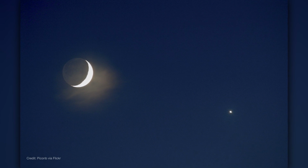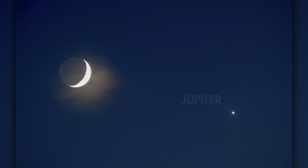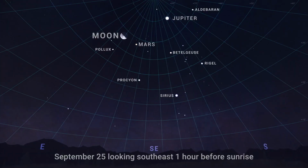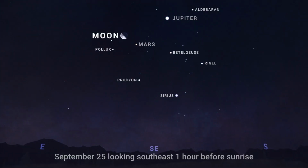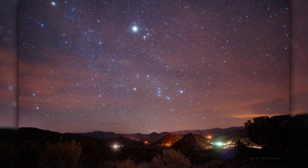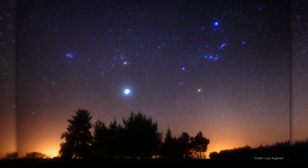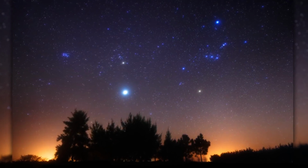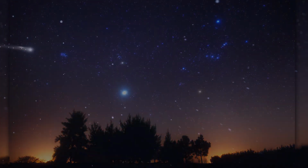On the 23rd, the moon rises in the late evening hours with giant Jupiter. They climb high into the southeast sky as dawn approaches. And then on the morning of the 25th, the crescent moon appears near Mars. This last full week of September is really lovely before the sky brightens, as you have the moon and 2 bright planets together with the bright stars of the winter constellations, so don't miss it.